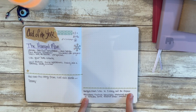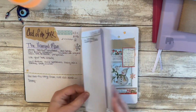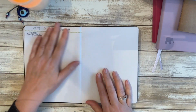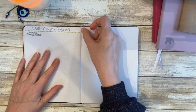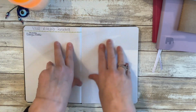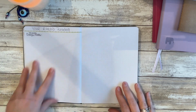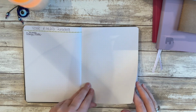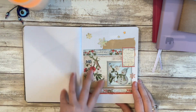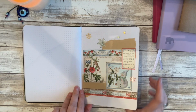The Hanged Man also links to the energy of 3 and the Empress. And I wrote some keywords down for her. And then my year ahead reading. And it's not in here yet because I'm filming this a little bit before the new year. So my year ahead reading will go in here. And then here comes January. And this is my cover page.